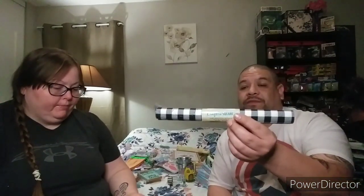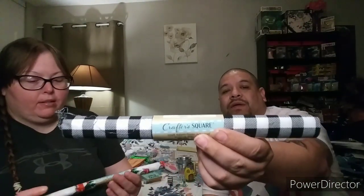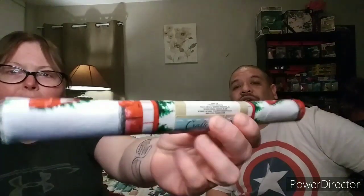Are those drying mats? No. They are for crafting. They're fabric. You can make like masks or whatever you want with them. See, she's got some crafting fabric. We have the black and white checkered, and we also have this one here. Red truck. I can't believe I found the red truck.